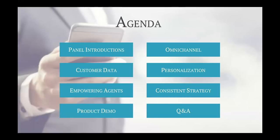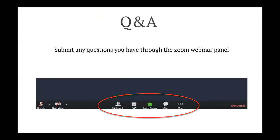We'll start off by giving some brief introductions of the panel, and then we'll jump into our top tips for Omnichannel success. We'll also do a product demo and Q&A section at the end.